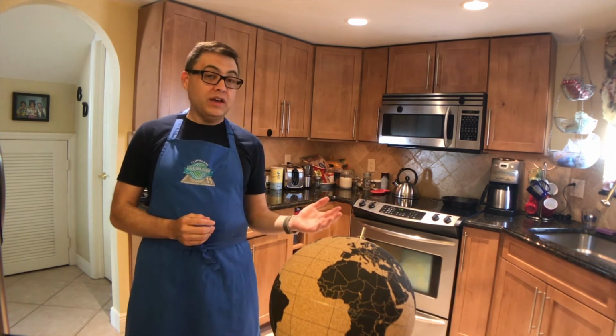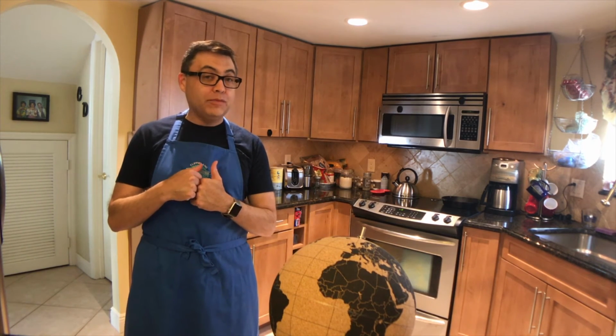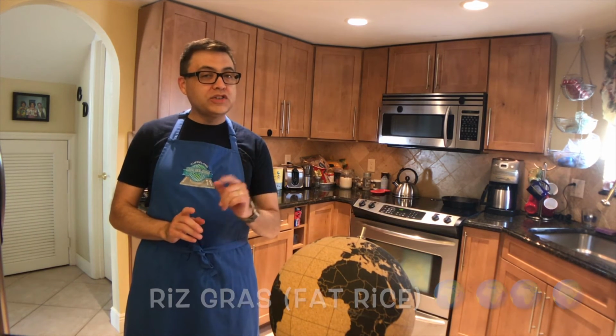Next, the riz gras. It was a fine rice and lamb dish. I wish I would have had more lamb to put into it. The flavors did stand out though. Again, the addition of the hot chili peppers did give it a nice bit of kick that it needed, so you may want to be sure to add that at some point in making this. Therefore, I'm gonna give the riz gras 4 out of 5 globes. I'm sure with just the right touches it could have been a 5.